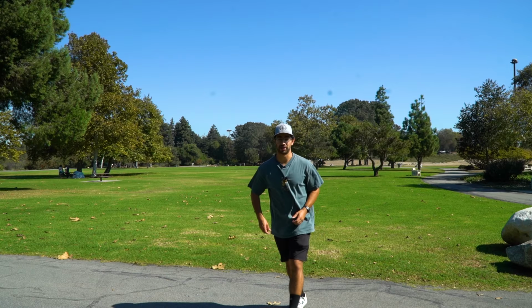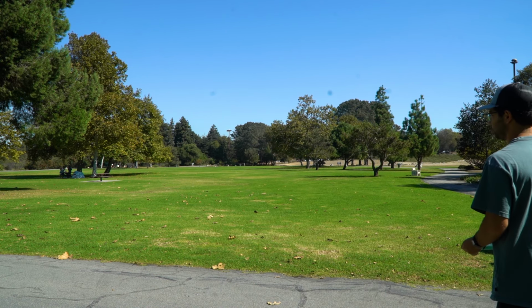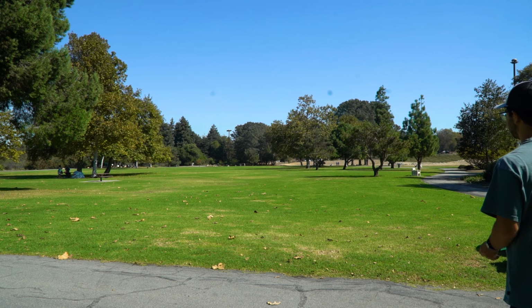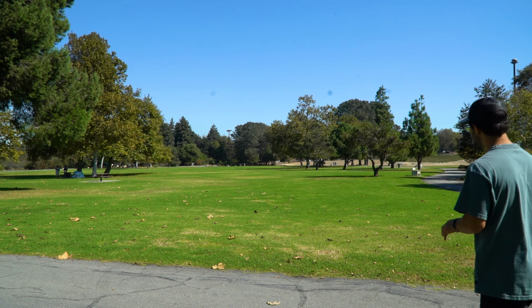See, that's really low. I'm gonna have to redo that one. Now we'll go with the P1 here. Try to give this some more height. I usually use this for drifting shots on hyzer. So same angle, but instead of going straight, it just slowly fades.